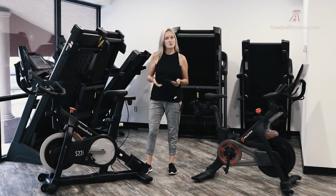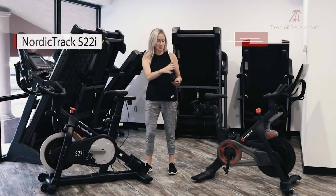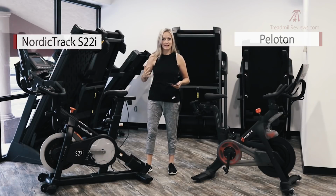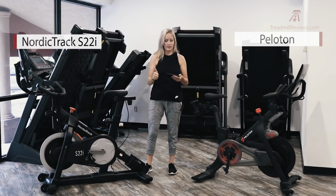So first and foremost, we're going to break down the cost of these two bikes. So looking at the S22i versus the Peloton, they seem similar up front, but there's a couple of fees that kind of sneak in there that are going to up the price of the Peloton for you if you're not prepared.